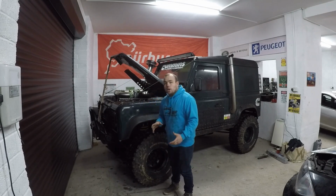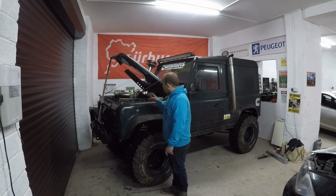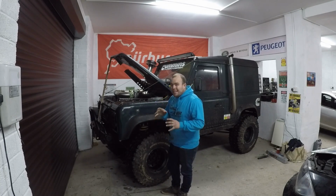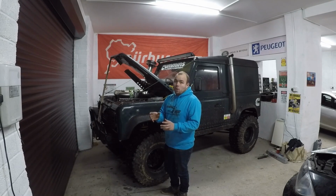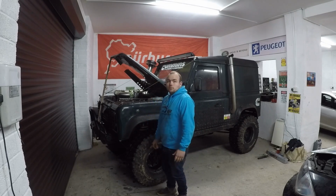So other engine conversions that you could have done instead of the 5.9 or 3.9 Cummins swap. You could have gone for the 6.2 V8 GMC. A little bit old now, struggles to start in the winter, but bucketfuls of power. But if you wanted to go into it, there's plenty of other better V8s you could put in it now.